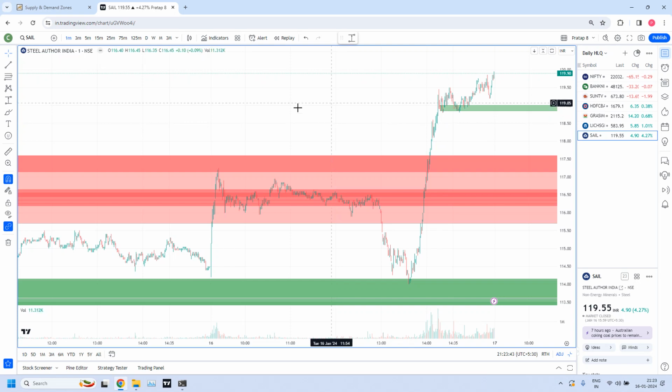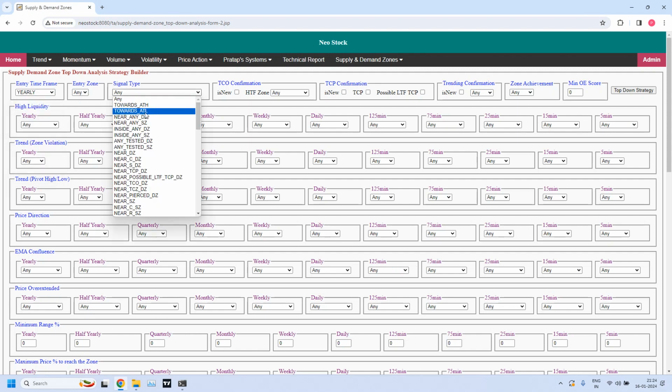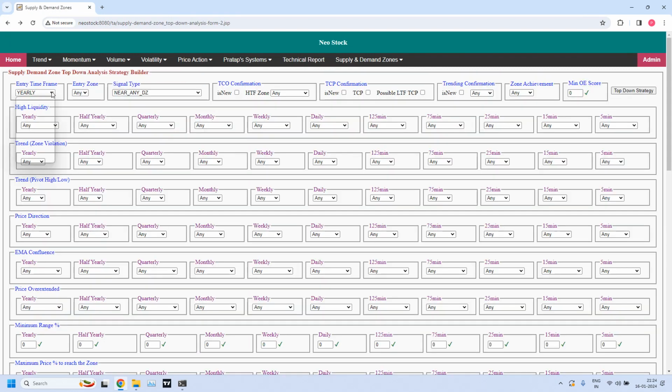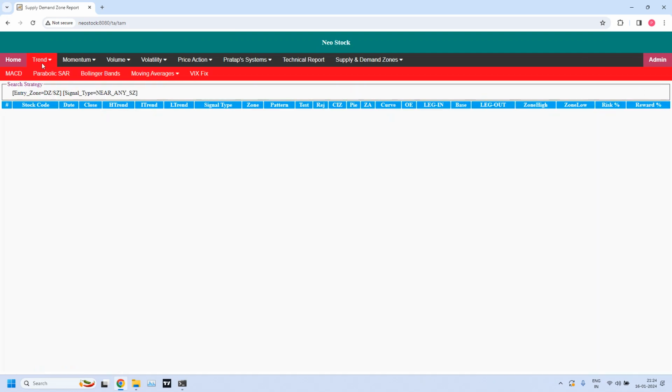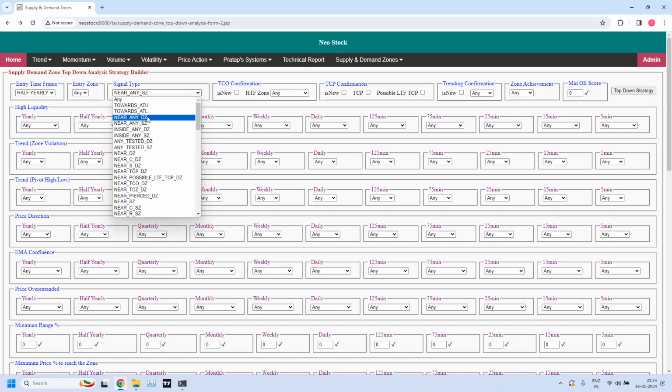Okay. Now let's generate demand and supply zones for today's session. Let us find the stocks near demand and supply zones for all the time frames, starting from the yearly time frame. Let us find the stocks near the yearly demand zone. No stocks, mostly, yes. For the yearly time frame, stocks near the yearly supply zone, no stocks. Next one is the half yearly time frame. Let us find the stocks near the half yearly demand zone.